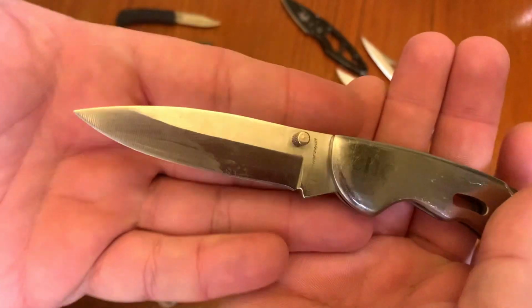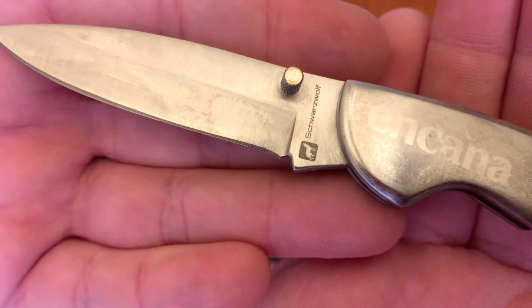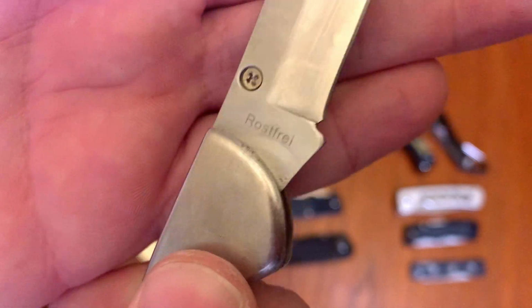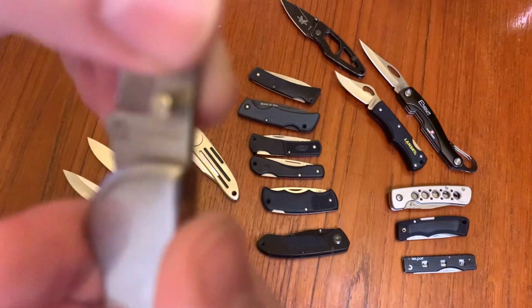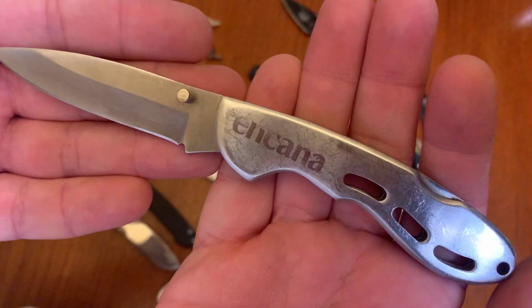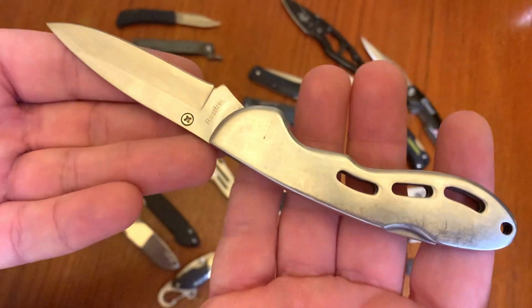This one is Schwarzwolf, I think is how you might pronounce that. I think that means black wolf. And yeah, I Googled this company. It says rostfrei, which is rust-free, stainless, right? So they're not expensive. It looks like their market is mainly in Europe, although I think they're made in China. But the brand seems to be mostly marketed in Europe.